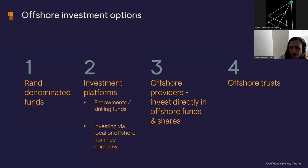The next option that 91 has is the Global Investment Portfolio. With the Global Investment Portfolio, we make use of a nominee structure. The nominee is a local South African nominee company, which will then hold those investments on behalf of the investor. In that case, it is the investor who is responsible for reporting and paying taxes to SARS, but we will provide the relevant tax certificates.